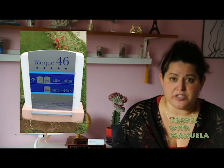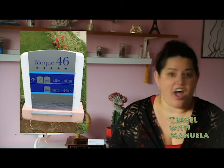Also, you have access to the privilege lounge and the privileged pool, as well as block 46 and up, which are the privilege rooms, are the closest to the beach. Other than that, there is no differences.